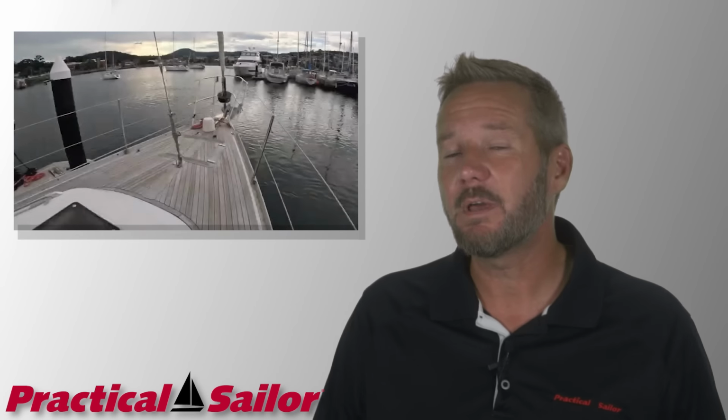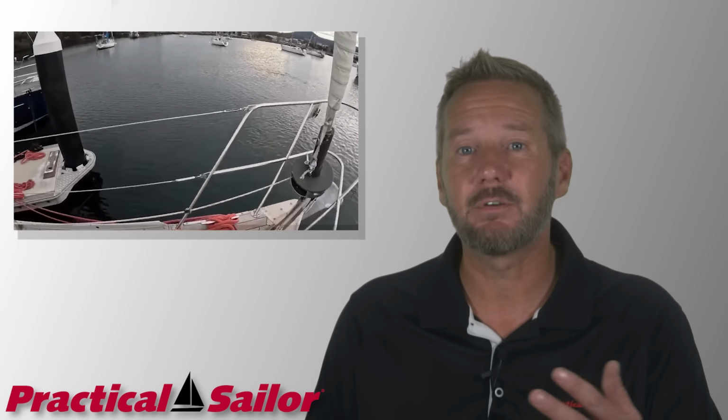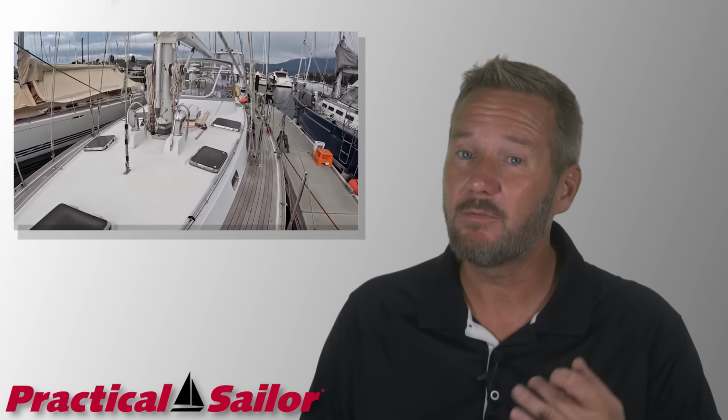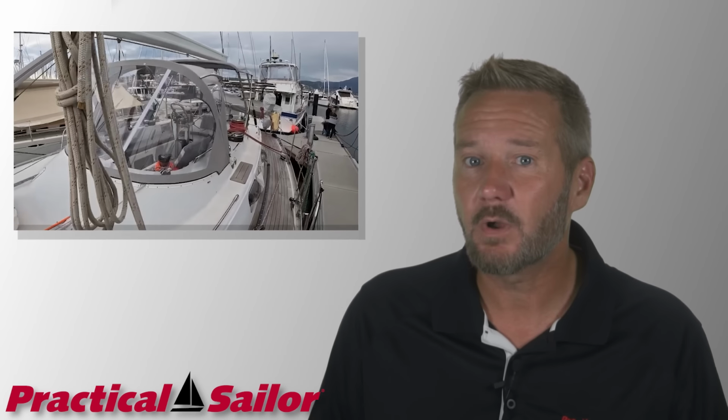She weighs a whopping 15.5 tons, has a beam over 14 feet, a draft of 6 feet, which is pretty good for her size, carries an impressive 200 gallons of fuel and 200 gallons of water, and she's up for sale for the equivalent of less than 150 grand. She's got newer sails, including a full battened boom furling main, a solar setup on the arch at the back with lithium batteries, and comes with a well-kept newer RIB to hang off those davits.